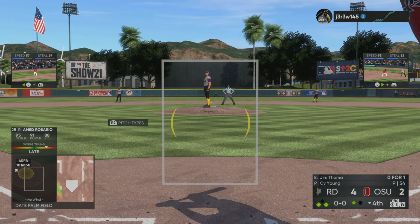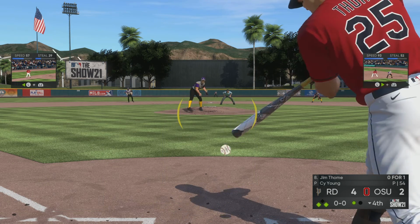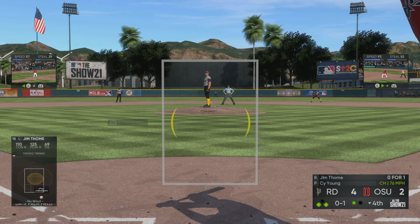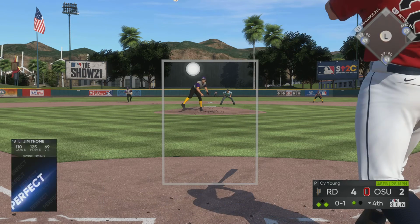Next to hit, Jim Thome, who hit it hard but lined out in his first at-bat. Yeah, he hit it hard. That's all you can ask. You can't control the result sometimes, Matty. Just unlucky with the placement. Hey, this is a spot as a pitcher right now.